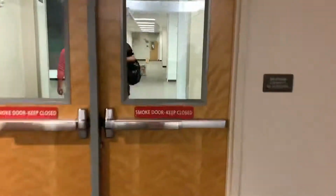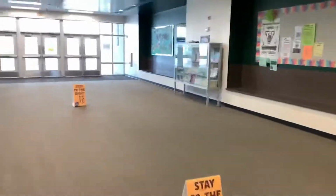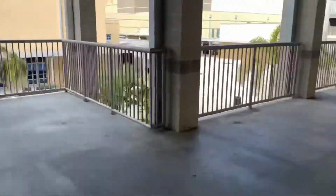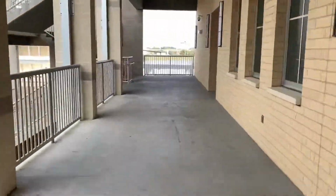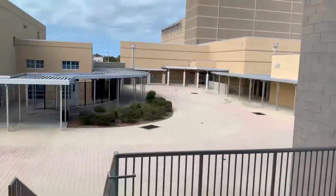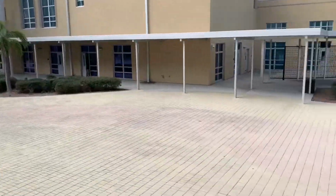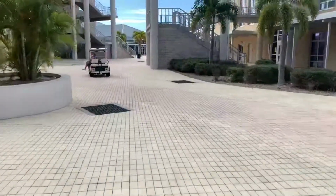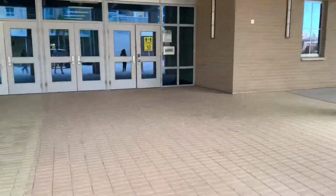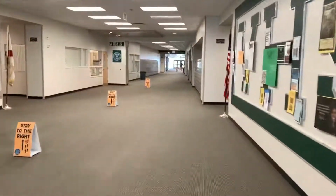Now we are going to be taking a trip outside, and you get to see our lovely campus. This is our Venice High outdoor campus. And we're going to be taking a trip downstairs to the first floor to see more IB classrooms. Luckily today we had really nice weather. Here is our lovely campus right here. And this is our hallway.